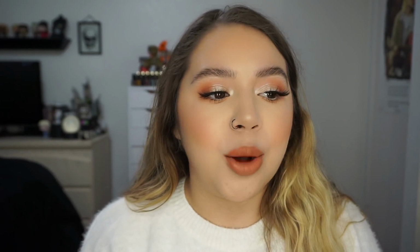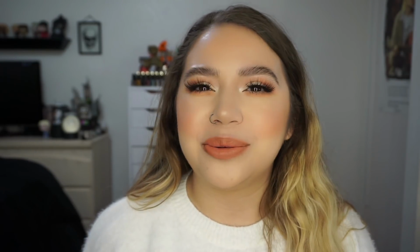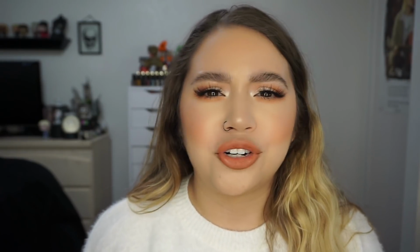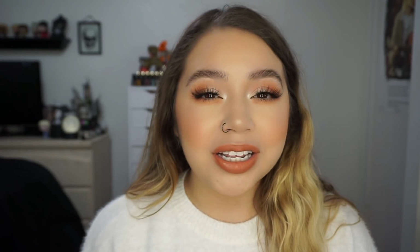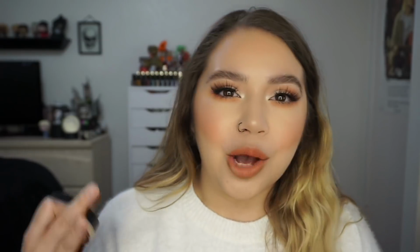I feel like my skin looks really nice. But if that's the case, so does the regular putty primer, and I would just rather use the regular one because I never felt like the regular putty primer dried out my skin or anything. My skin looks smooth, and I feel like I like the regular one more, but I don't hate this one. I don't really see myself reaching for it again. I have up in the air thoughts with it.